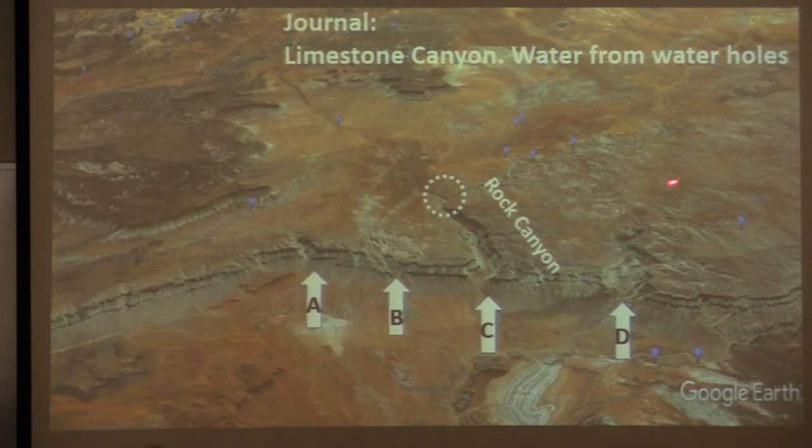This is the Kaibab limestone. You can see gray. And just one quick guideline: if it's gray, it probably was deposited in the ocean. If it's red, it probably was deposited on land. That's a generalization, but that's a good way to find limestone, as most limestones are gray because they were deposited in the ocean.